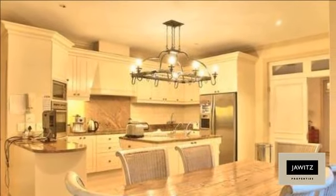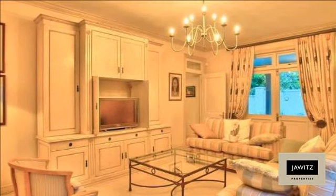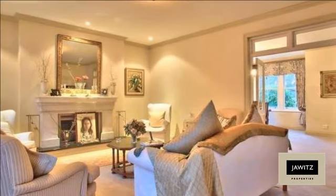formal lounge and classical dining room featuring high ceilings throughout. The gourmet eat-in kitchen leads onto a lovely family room which opens onto a large patio flowing onto a peaceful and tranquil garden with a stream running through it and sparkling pool.